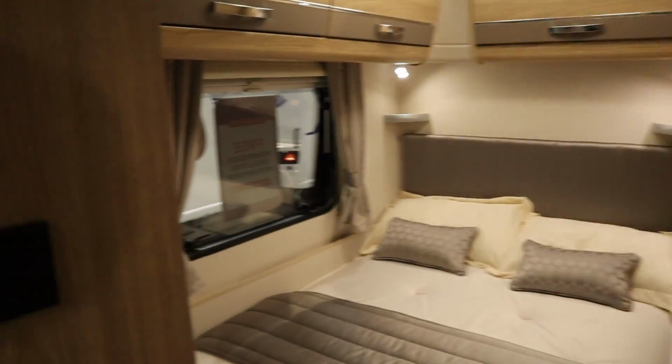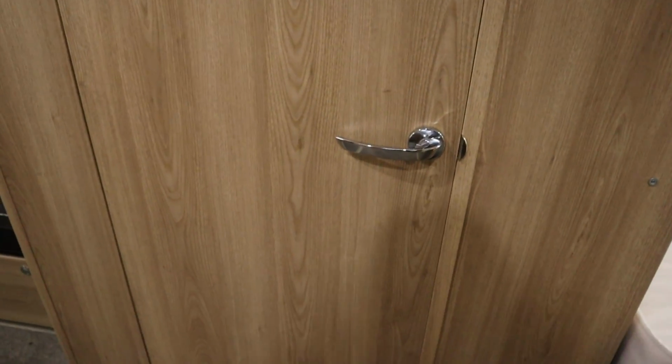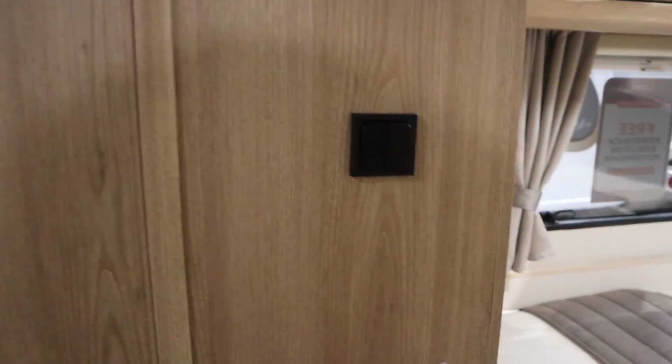But what is quite good, and it's something I quite like about this layout compared to some of the other manufacturers at the moment, if I just come back here a second, is that even though I'm in the shower, and that's just the door to the toilet, everything's semi-enclosed, where with some manufacturers, even when you've got wider space, it's not quite like this.